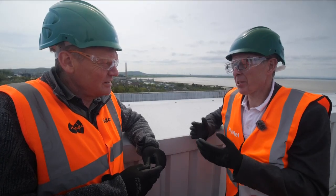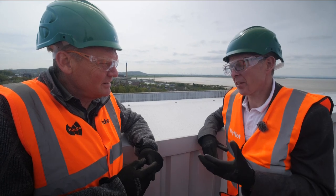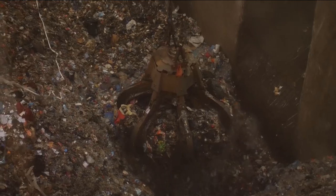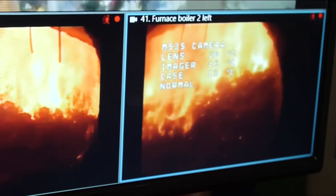The legislative backdrop has changed. We're in a net zero world now. We cannot not do carbon capture and storage. The government's really serious, and yet we had some delays last year because of political instability, but we're right back on track. This power station runs on rubbish. One grab can hold 7 tonnes. But burning it does create a lot of carbon dioxide.